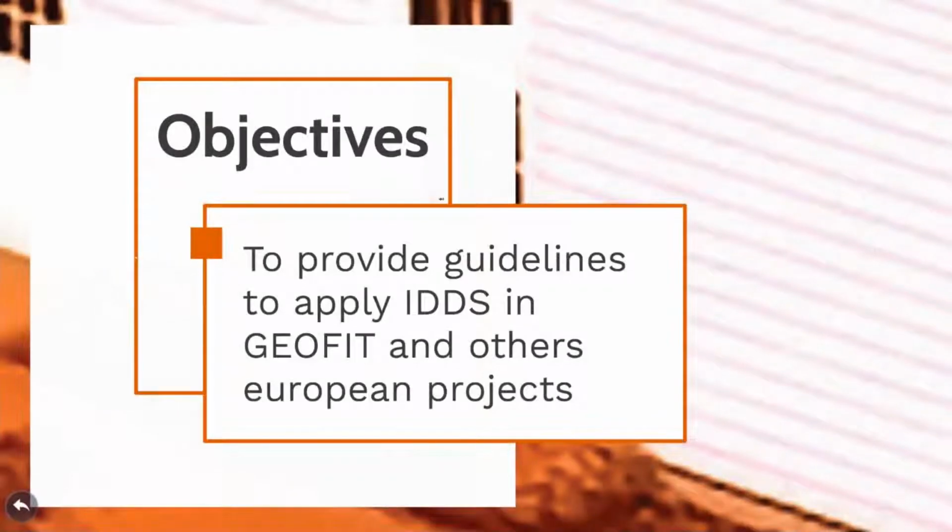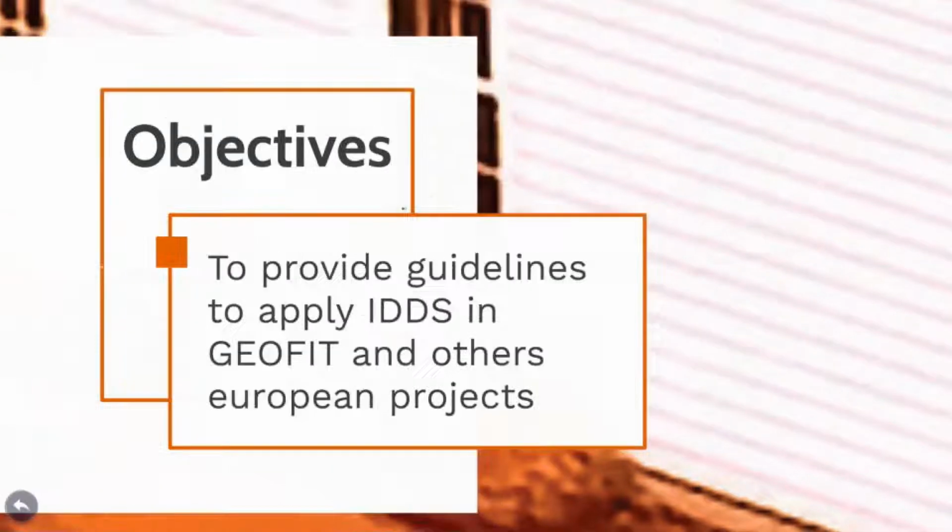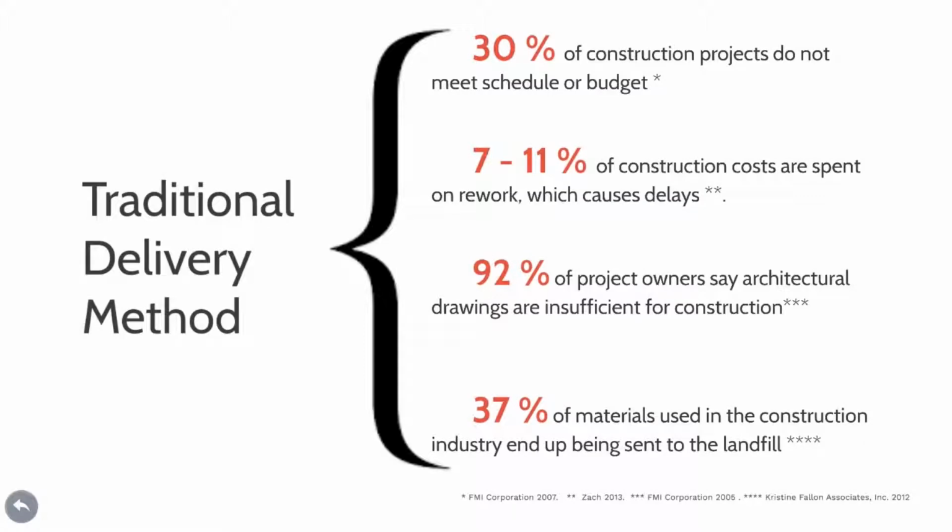I would like to start by saying a few words about motivation and definition of integrated design and delivery system. So the objective of this webinar will be to provide guidelines to apply IDDS in GEOFIT and other European projects. And first of all, we wanted to raise that current design methods are frequently pointed out for their inefficiency regarding schedule, costs, and management, as we can see with these specific figures. New design methods are promoted, as I will explain later. IDDS is one of these methods.